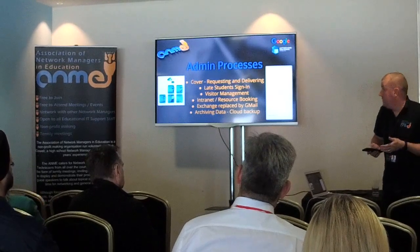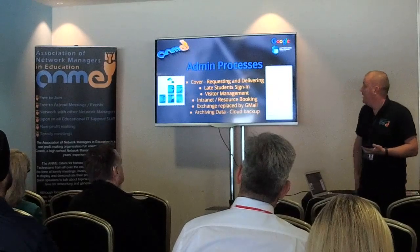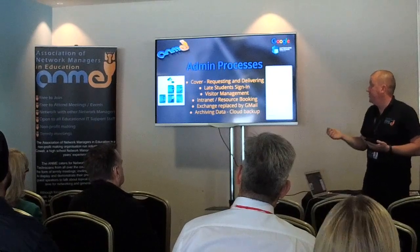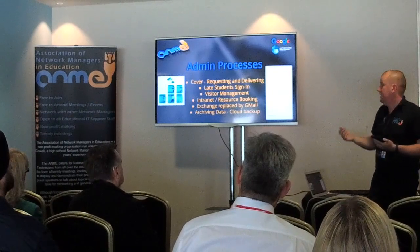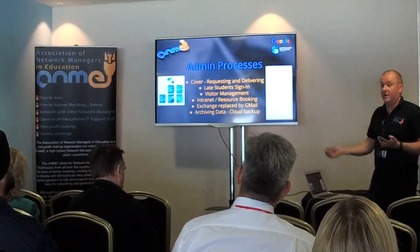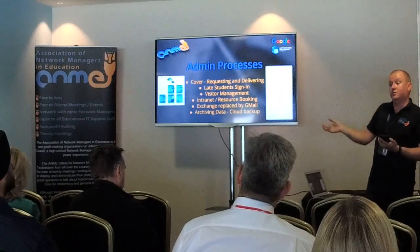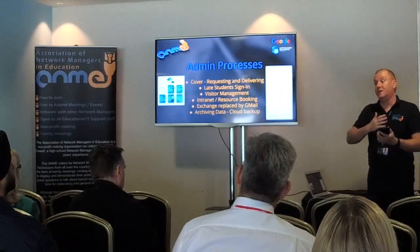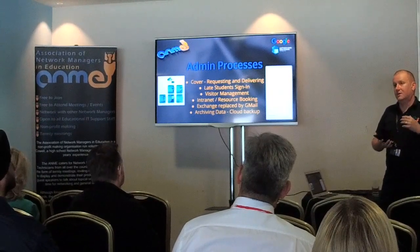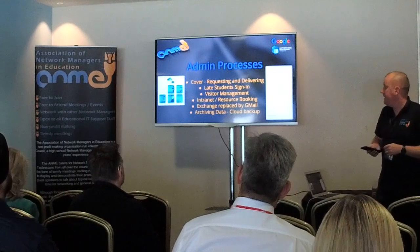I've already mentioned that we use it for resource booking, so the icons on the left, we use it for lesson studies, we use it for booking IT resources, we use it for booking minibuses and for booking IT rooms and conference rooms, and that works tremendously well. And again, that's just hosting Google Forms on a Google site that links to a Google Calendar, so everybody can see whether something's available before they book it, and there's no contention over a resource using this system.